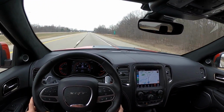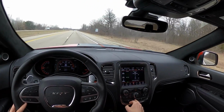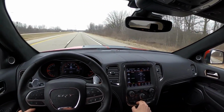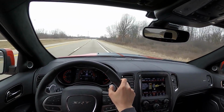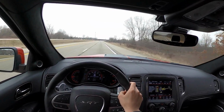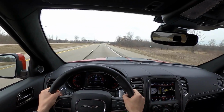Oh boy. Yes, you guys. Just yes. Well, let's do one more entrance ramp, just because I kind of want to feel this thing in auto mode.